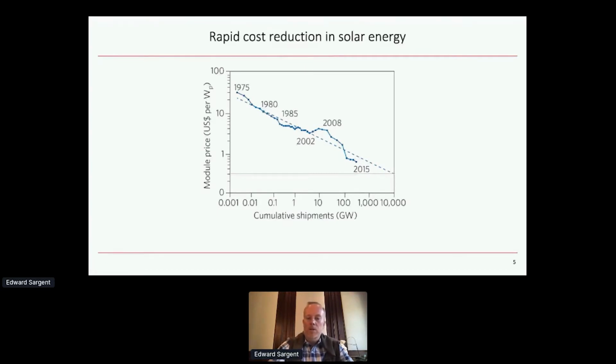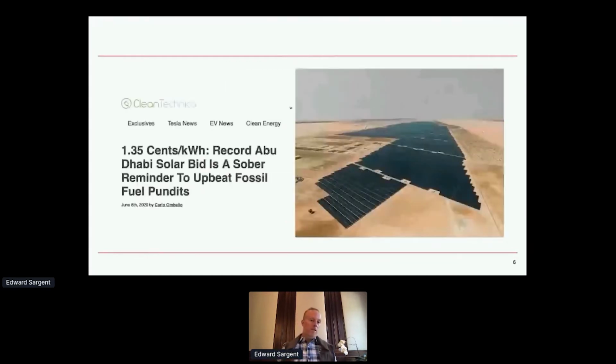And this red line, which we've now crossed, is approximate grid parity. So it's the cost of solar cells that allow you to produce solar electricity at a cost comparable to what we can get from traditional fossil sources. In fact, there have been some very sensational announcements, especially in parts of the world that do have excellent insolation, about how cheap solar electricity can be. So this is a recent record from Abu Dhabi from this summer, where 1.3 cents per kilowatt hour solar electricity was producible through a business bid, an economic bid, to produce it.